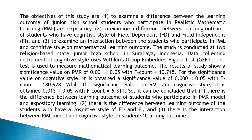The results of the study show a significance value on PMR of 0.001 < 0.05 with F count equals 10.715. For the significance value on cognitive style, it is obtained a significance value of 0.000 < 0.05 with F count equals 180.928. While the significance value on RML and cognitive style, it is obtained 0.013 < 0.05 with F count equals 6.311.